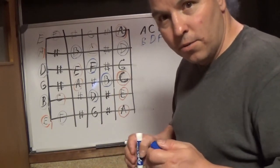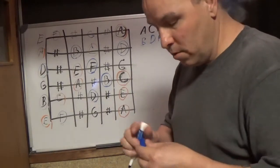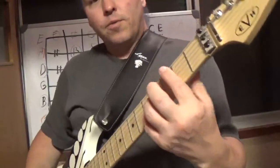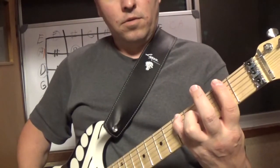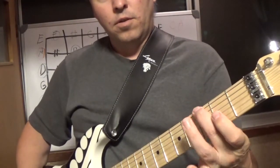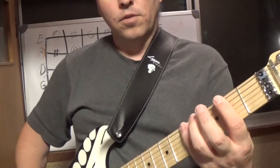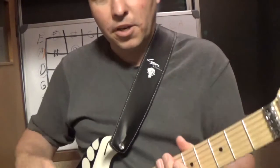When you start doing three notes per string or four notes per string, you'll hear guys talk about one, two, three, four. So like I was saying, after you do one, two, three, four, what you start doing is, instead of going like that, you go like that. See? There's so many different ways to just do those four notes, you know? There's so many different ways to just practice that.